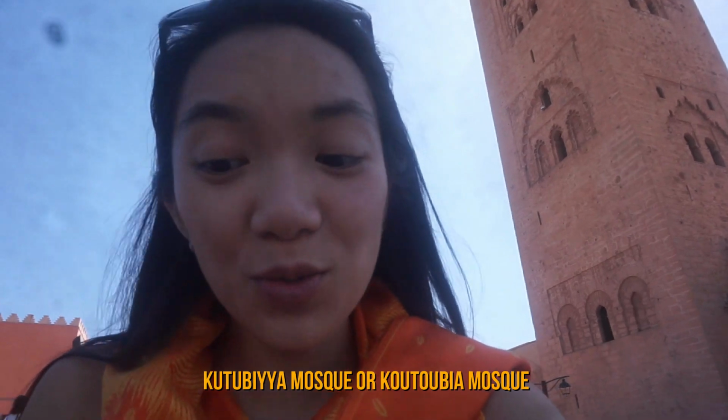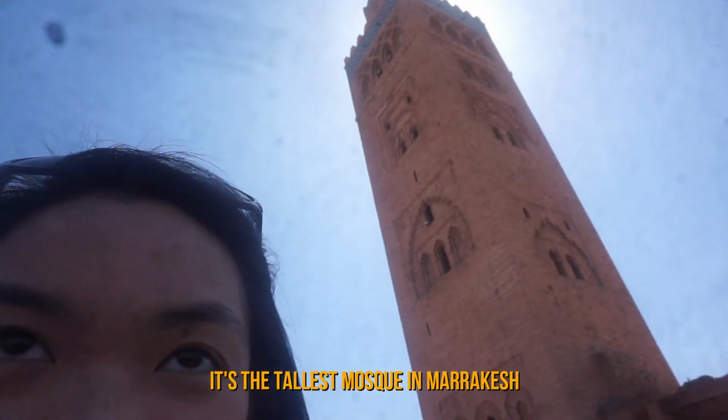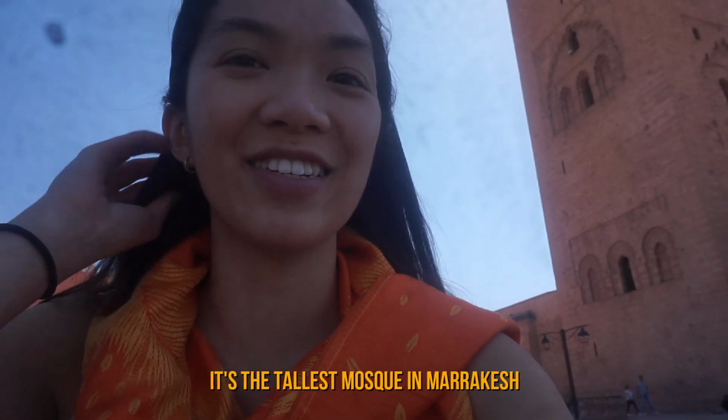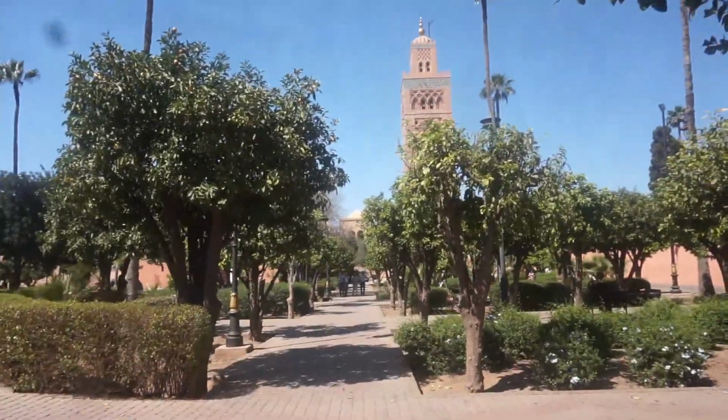Okay, this is the Koutoubia Mosque. I'm probably pronouncing it wrong. It's really tall. I think it's kind of like their skyscraper because I see it in every Marrakesh video. But we didn't find a way inside. I don't think we're allowed to go inside this one.